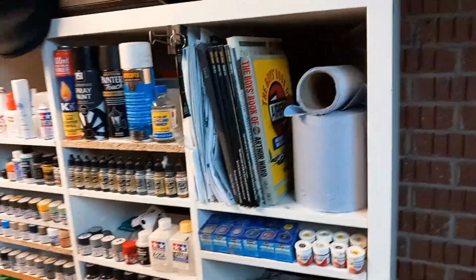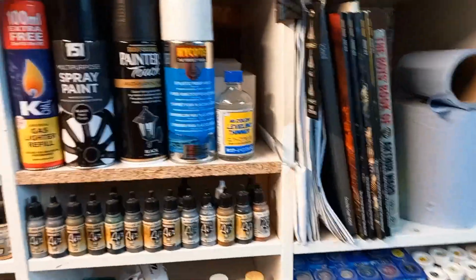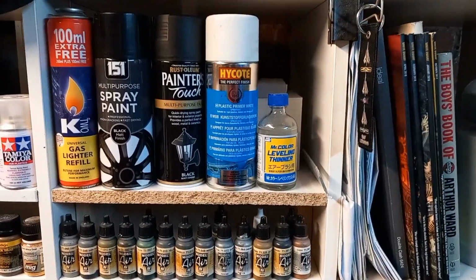Couple of books that I've got. I'm not a massive reader. I would rather watch it on YouTube if I'm absolutely honest. Blue roll. Yeah, do I need to talk about it? Spray paint, Smurfit Garden, to be absolutely honest.